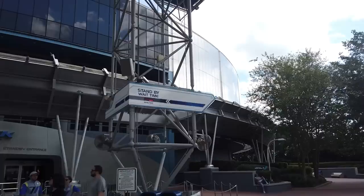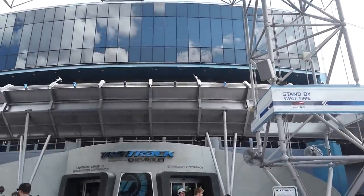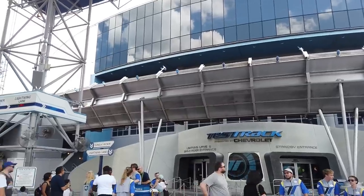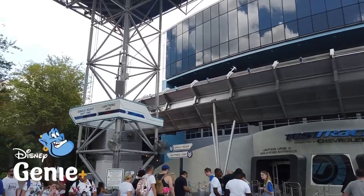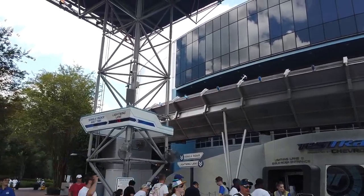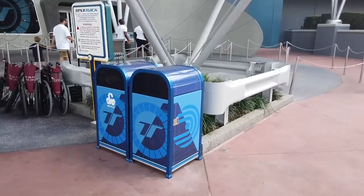Test Track is very popular, therefore it usually has a pretty long line. It does have single rider, which I recommend using if you're by yourself or you don't mind splitting up. I also recommend booking this one as a Lightning Lane. If you are using Genie Plus, it tends to go pretty quick throughout the day. Not quite as fast as Remy's Ratatouille Adventure, but probably second, tied with Frozen Ever After.